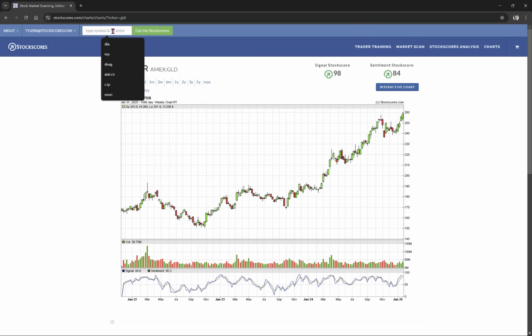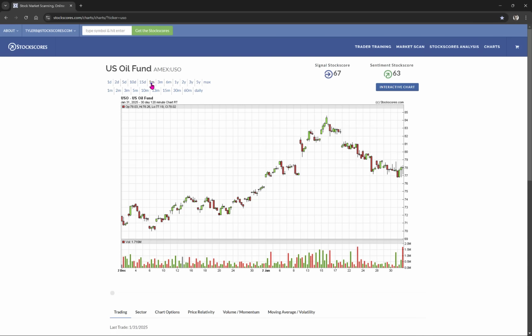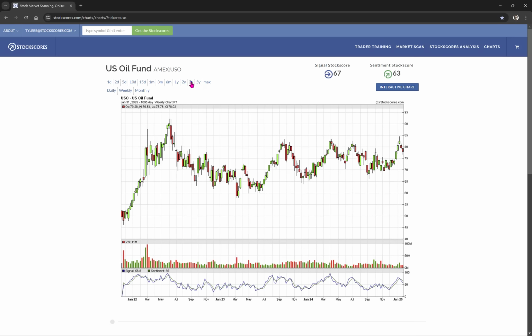Let's take a look at oil. I like to use USO as an ETF for oil, and let's look at the 1-month chart first. It had a really nice run into the middle of January, broke the upward trend line, and has been sort of weak since then. But again, this is a very short-term time frame. If we look at the 3-year chart, why did it sell off? Well, because it hit this resistance zone. You can see it's hit it over and over again, and it keeps getting stuck there.